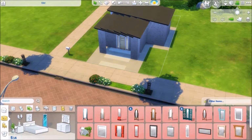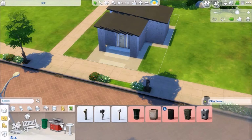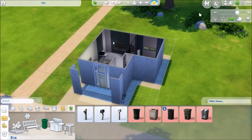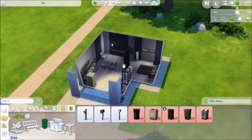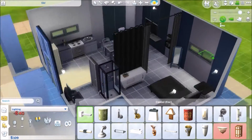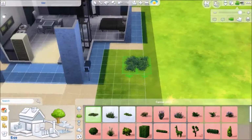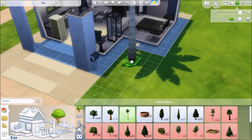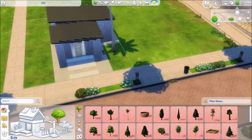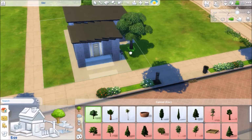So I realized I ran out of money, so I went back in the house. First off, I changed this mailbox to a cheaper mailbox, and I went back into the house and deleted the more expensive lighting. That is one thing if you're ever building with a limited budget, definitely do not use more expensive lights. Definitely opt for the cheaper lights because it definitely saves you money in the end.